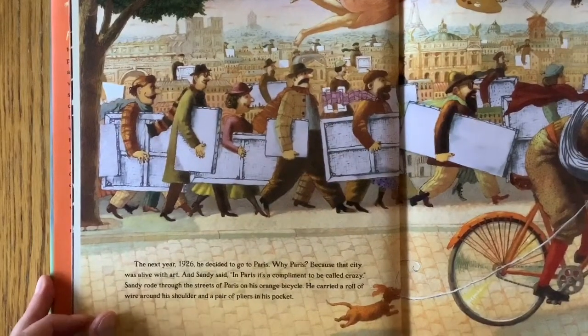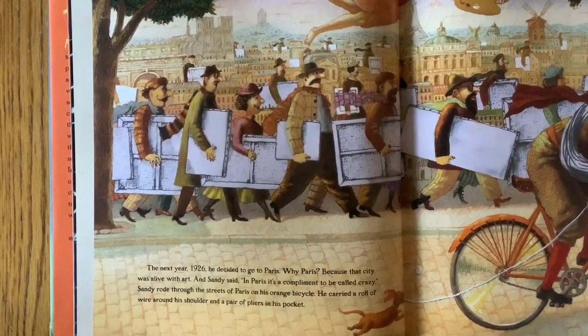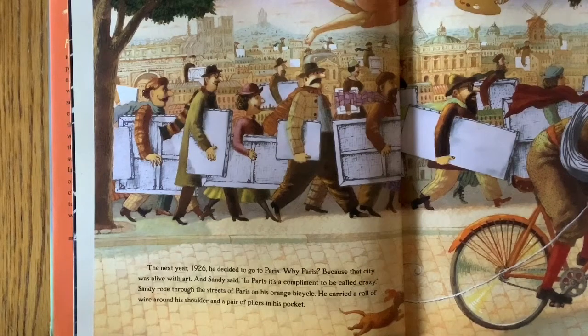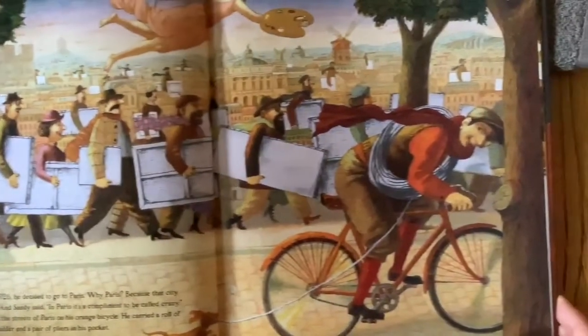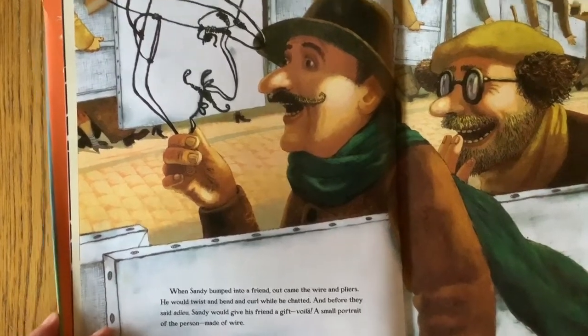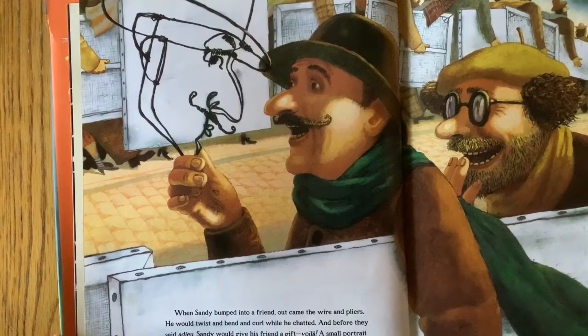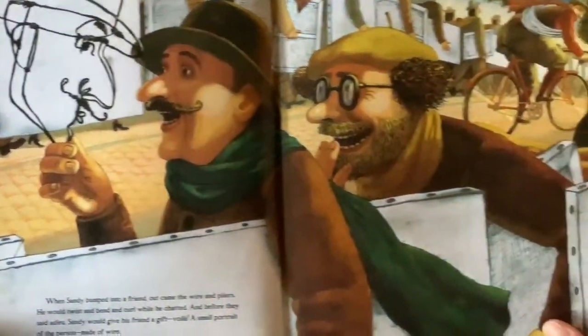The next year, 1926, he decided to go to Paris. Why Paris? Because that city was alive with art. And Sandy said, in Paris, it's a compliment to be called crazy. Sandy rode through the streets of Paris on his orange bicycle. He carried a roll of wire around his shoulder and a pair of pliers in his pocket. When Sandy bumped into a friend, out came the wire and pliers. He would twist and bend and curl while he chatted. And before they said goodbye, Sandy would give his friend a gift. Voila! A small portrait of the person made of wire.